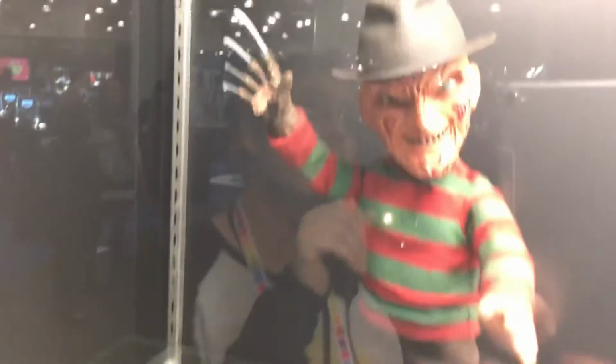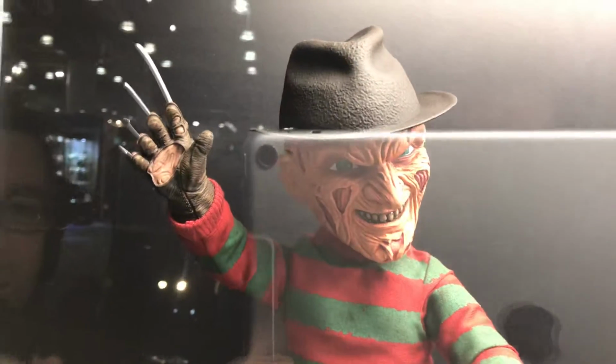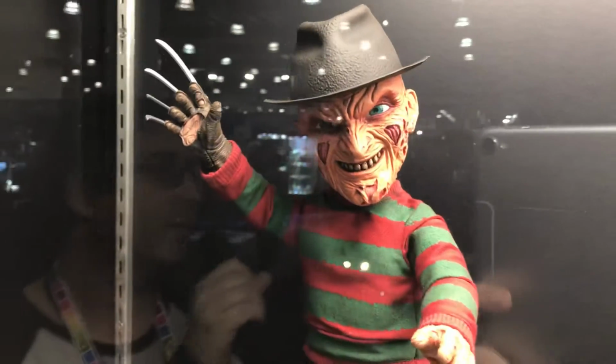Let's check in the box. Right. And we'll cut through this way. Excuse us, Mr. Drake. We'll start down the end here. So these are their new MDS figures. So this is a Mezco Designer Series.